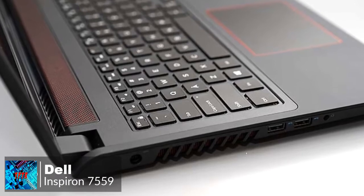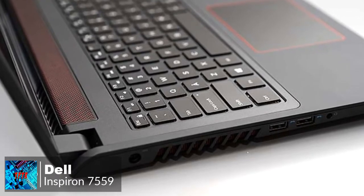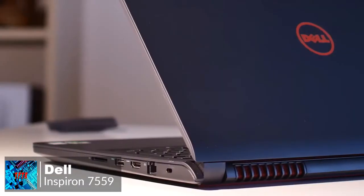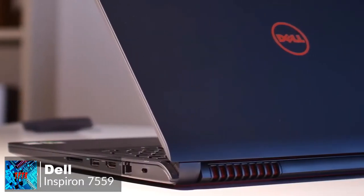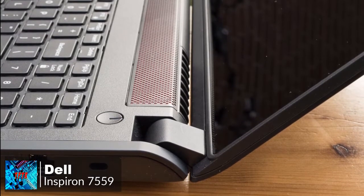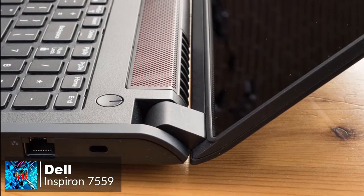Design-wise, the Dell Inspiron i7-5559 has a neat design, which is matte black in color. The thickness of the laptop is less than an inch with the aluminum surface, and the edges neatly cut and curved. This makes it easy to slide the laptop in your backpack or sleeve.